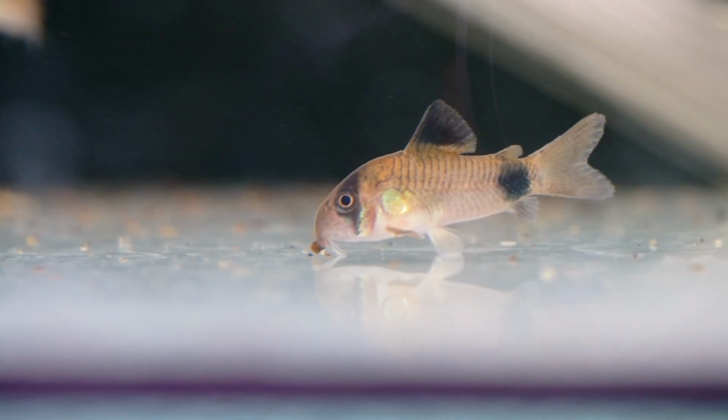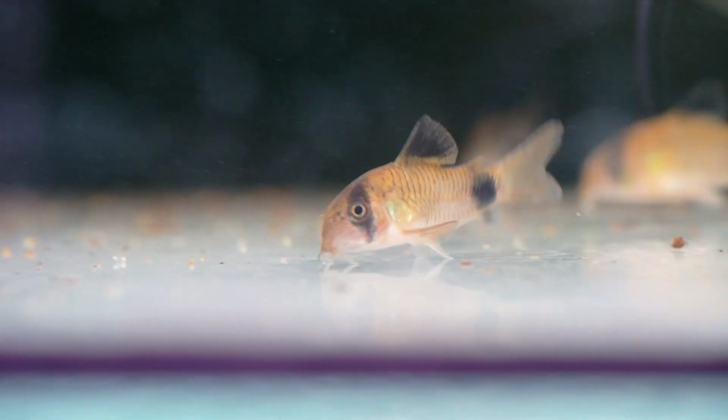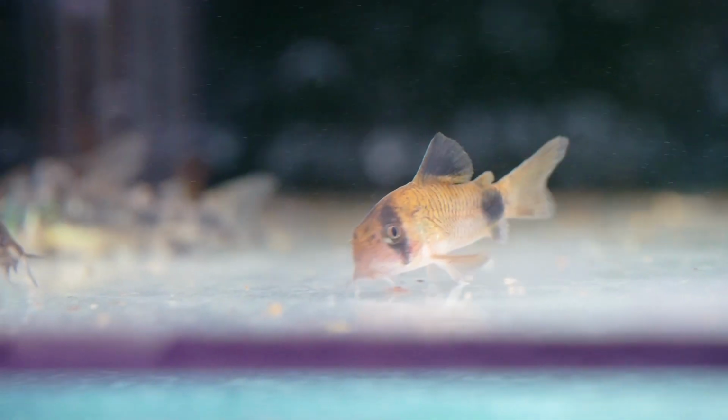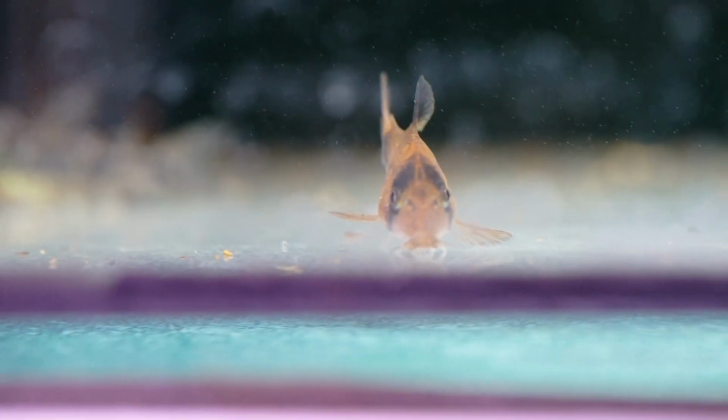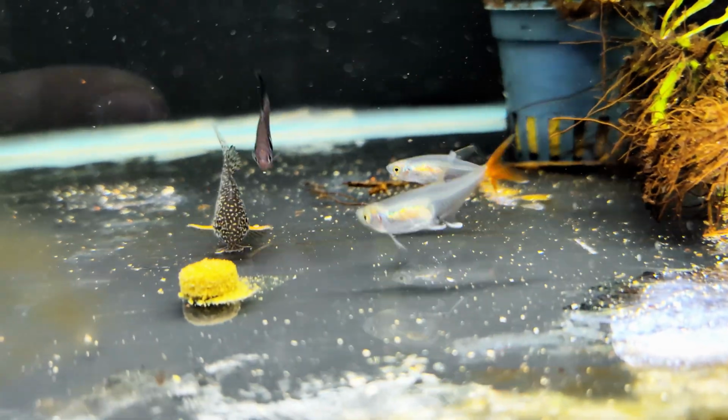Now, when it comes to feeding Corydoras, I would always supplement with a good Corydoras tablet. And this is because although they don't have very specific food requirements, they are an omnivorous species. Typically, they are just not very good at competing for food, and you need to make sure that foods get down to them.